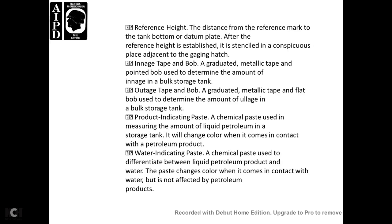Reference height is the difference between the reference mark and the tank bottom or datum plate. The reference height is established at a sensible place adjacent to the gauging hatch. With an innage-type bob and graduated metallic tape, you determine the amount of product in the bulk storage tank. With the outage-type bob and graduated metallic tape, you determine the amount of ullage in the bulk storage tank. The innage gauge is the measuring of the amount of liquid petroleum in the storage tank with which the chain of the bob comes in contact with the petroleum product.